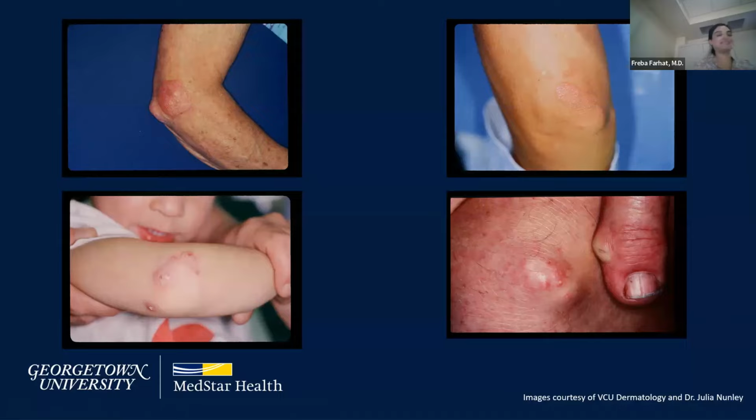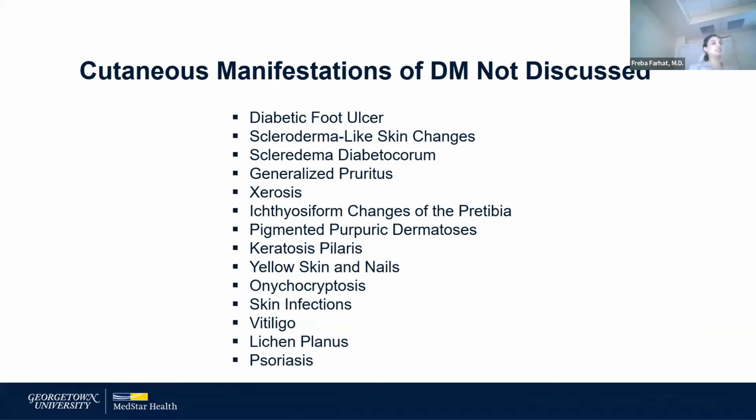All right, I'm going to give you all a list. Don't freak out. There are other cutaneous manifestations of diabetes that I did not get to today, and I will quickly go through what they are. Diabetic foot ulcers in itself is probably a 2-hour, 3-hour course that you can take at a conference, and there have been textbooks dedicated to it. Then the scleroderma-like skin changes that we've talked about.